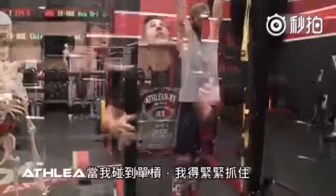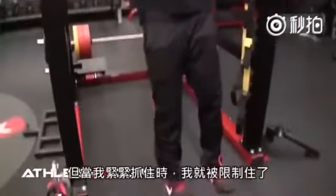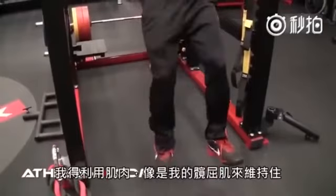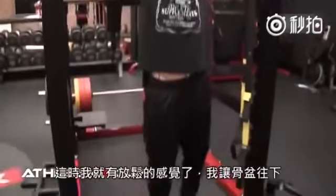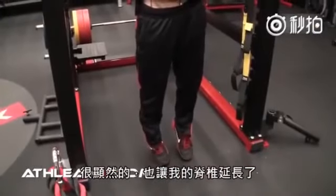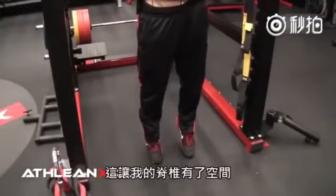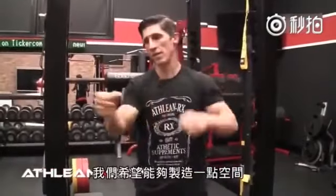So as I reach up here, I've got to hold, but if I'm holding up here, I'm actually restricting. I'm using muscles in my hip flexors to hold me up. But as soon as I let my toes touch, now I feel like I can kind of release. And what I've done here is I've dropped my pelvis, and I'm obviously keeping my spine elongated so I have some space here in the spine, because we want to try to create at least a little bit of room so that if that disc is touching one of the nerves, we can let it off.